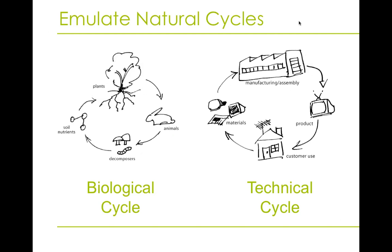So for example, in a biological cycle, the nutrients are non-toxic and biodegradable. Examples of these types of products would be a non-toxic shampoo or other personal care products. Nutrients in the technical cycle are materials that can be separated and recycled or upcycled after each use. So an example of a product in the technical cycle would be an office chair or a carpet tile.